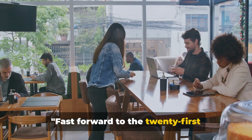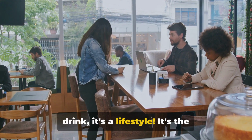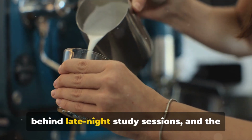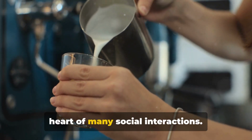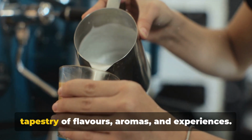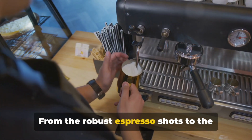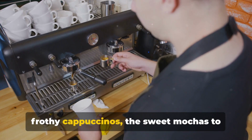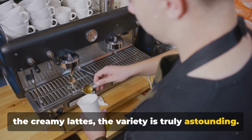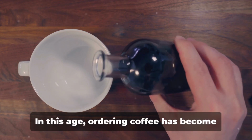Fast forward to the 21st century, and coffee is more than just a drink. It's a lifestyle. It's the lifeblood of morning routines, the fuel behind late-night study sessions, and the heart of many social interactions. The modern coffee culture is an intricate tapestry of flavors, aromas, and experiences. From the robust espresso shots to the frothy cappuccinos, the sweet mochas to the creamy lattes, the variety is truly astounding. And let's not forget the hipster's delight, the cold brew.